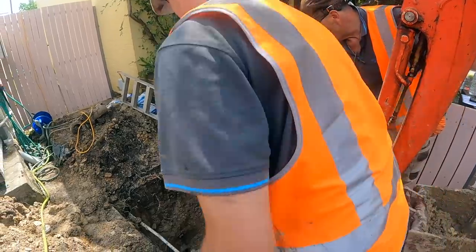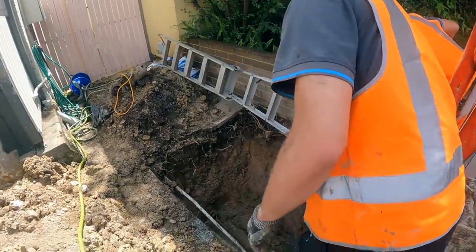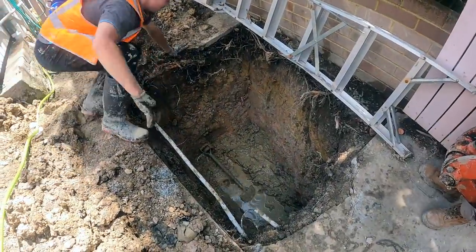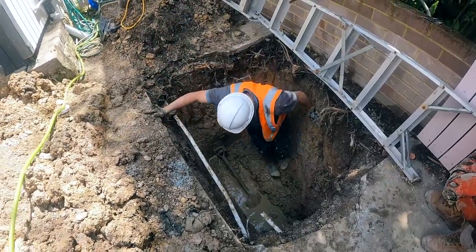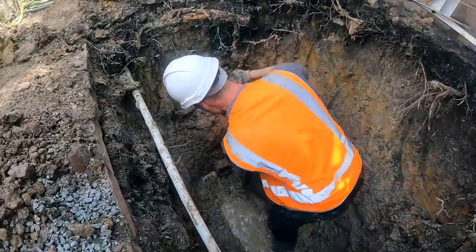Just clean that, see where that pipe is. On the right, yeah. See where the 4-inch is, we're going to clean that up. Yeah, just push it away. That's it. Get in the trench. That's it.